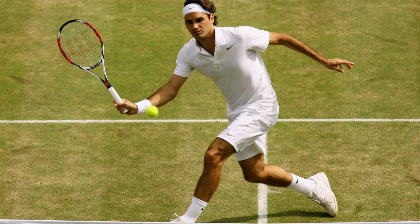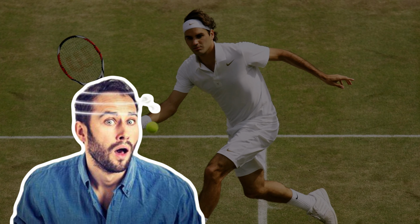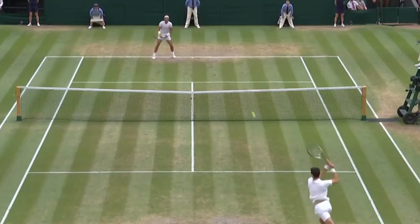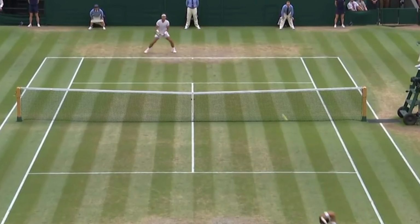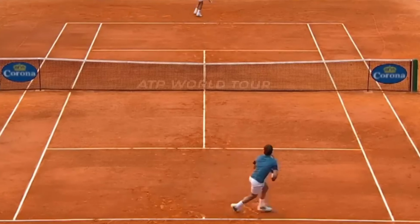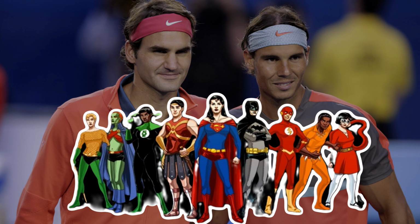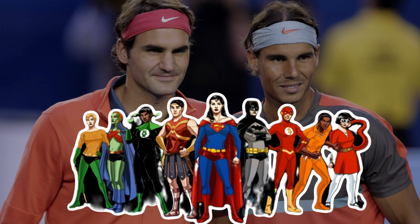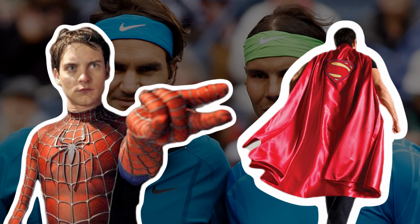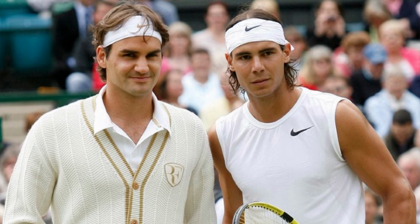But here's the kicker. The twist that'll make your head spin faster than a Federer forehand. They've switched sides. Nadal, the king of clay, is now attempting to conquer the unpredictable grass. And Federer, the grass court maestro, finds himself knee-deep in the red stuff. It's like watching a superhero swap their powers with their arch nemesis. Can you imagine Spider-Man trying to sling his webs in Superman's cape? That's the level of absurdity we're talking about here.